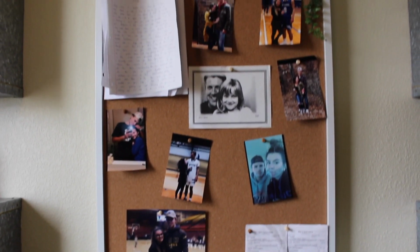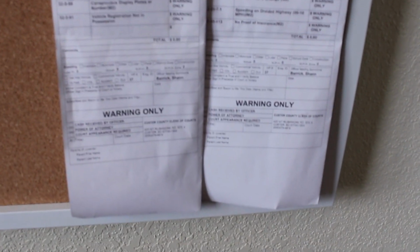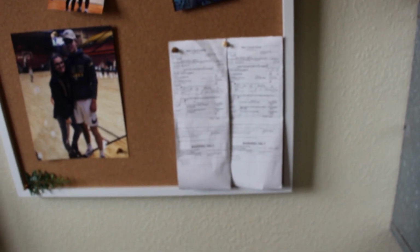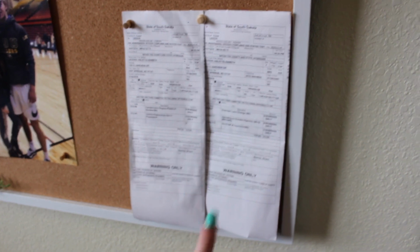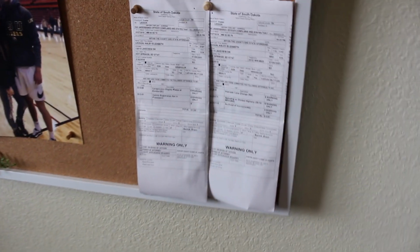Here's my little board. Featured on it is pretty much me, my boyfriend, my dad, and the 5 tickets that I received for literally nothing. Just the state of South Dakota hates me. But I thought this was an honorable mention because this is like the funniest thing that's ever happened to me. I cannot believe this guy actually wrote me 5 tickets because I was going 6 over the speed limit. And he wrote me 5 different tickets. He really just wanted to pin me for everything and anything.